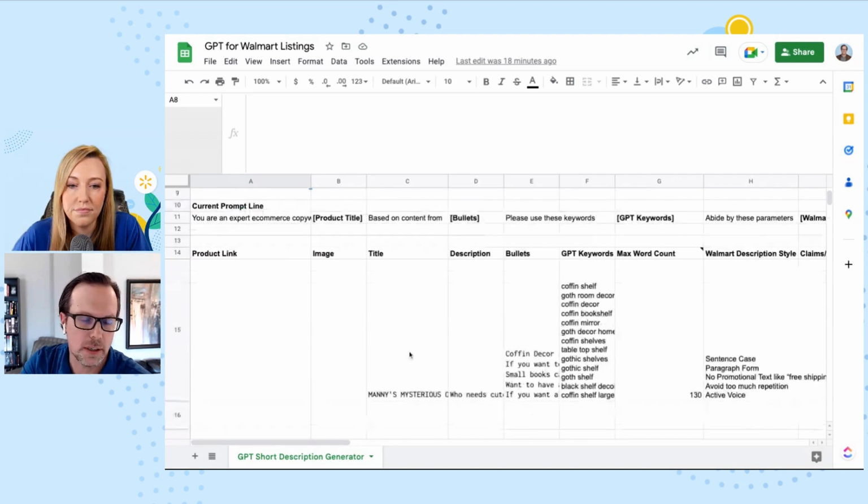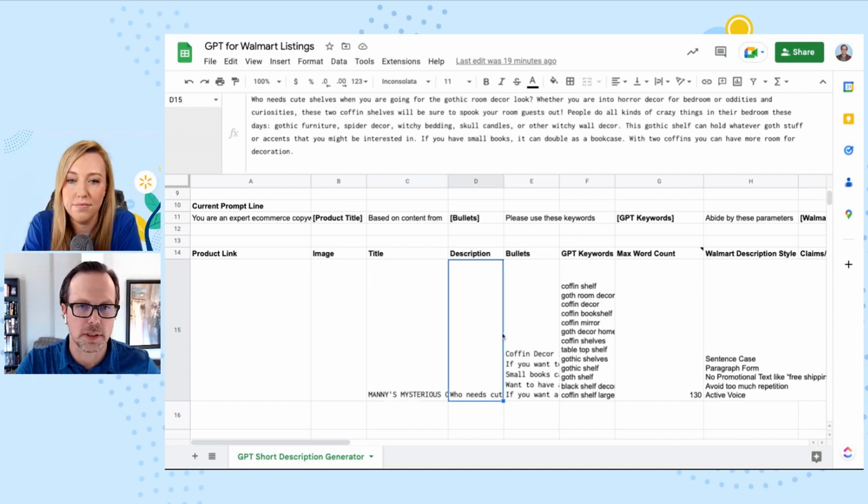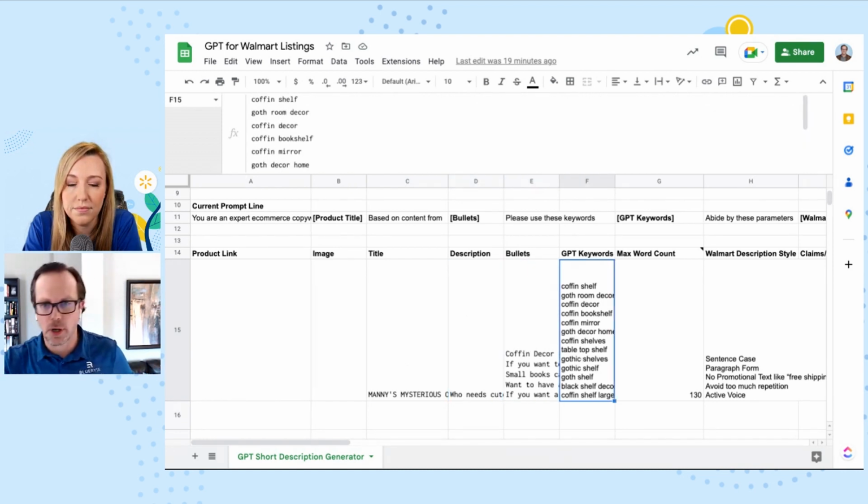Really all you need, you can figure out your own ways. We have other tabs in our in-house use that will get the Amazon listing materials we need. But if all you need to do is input here, we're using Coffin Shelf that everybody's probably familiar with here. Manny's Mysterious Oddities, Coffin Shelf, bookshelf here. We're just taking the title, description, and bullets. In this case, there was a description on the listing. You don't need the description. If you just had title and bullets, you could do it that way. And then we used Magnet here and just quickly grabbed top keywords we saw in Walmart according to Helium 10.